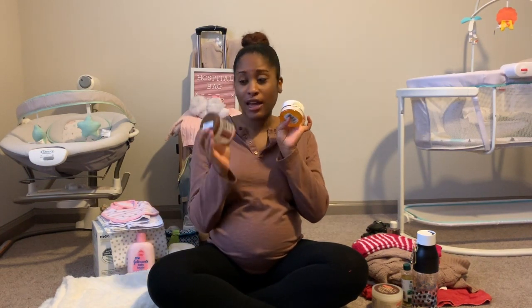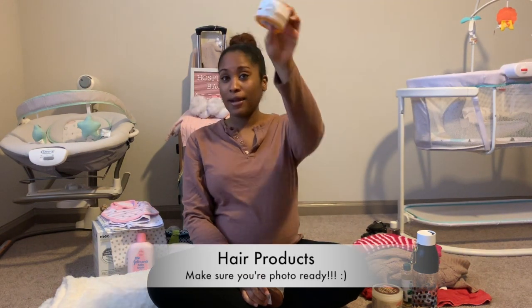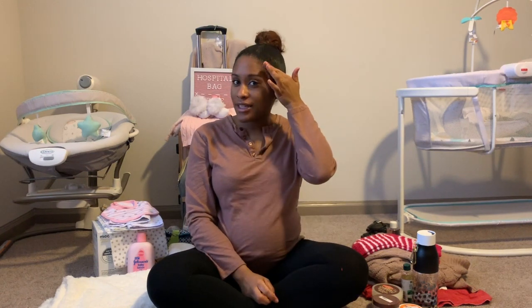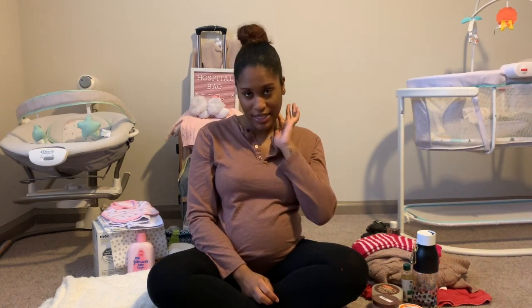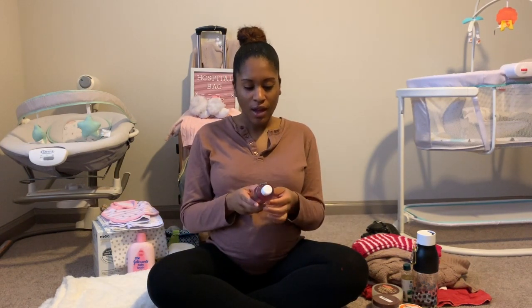As you see, I am natural, so I will be packing my natural hair care products, which you cannot go wrong with a bottle of Eco Styler and then some Lot of Body Edge Control. Because we will be taking pictures once Baby Nova comes out, and my edges have to be laid and my hair has to be put together, so that is important. I'm all about capturing me in the moment, but once we get out of that stage, it's time to look cute.